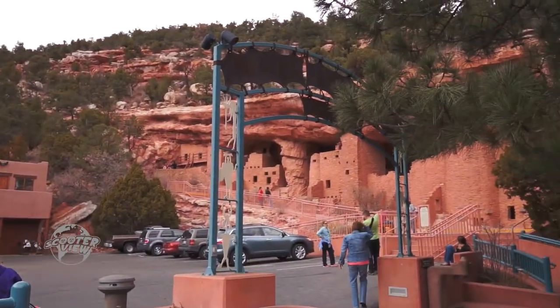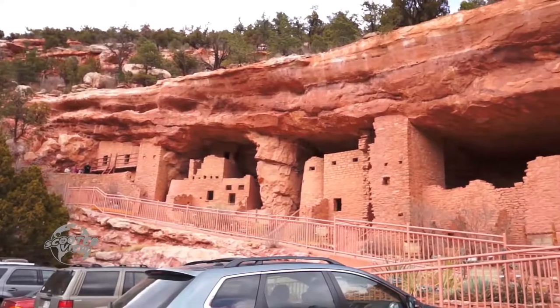Hi, I'm Deb Palm, and I'm really excited to be here today with Sean. We're at the Cliff Dwellings in Manitou Springs, which I don't even think I knew existed. Right, a lot of people in the area don't realize that they're here. They tend to drive right on by, but we've been open to the public since 1907.